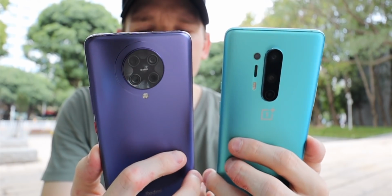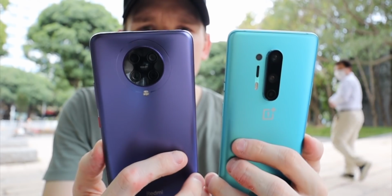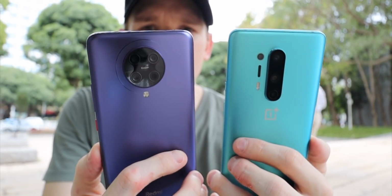Once upon a time, these two would have been considered head-to-head rivals, but the OnePlus has moved well away from that area of the market now, and it's just an out-and-out expensive flagship phone. Do you need to pay the extra though, or is a flagship killer in the Redmi K30 good enough?